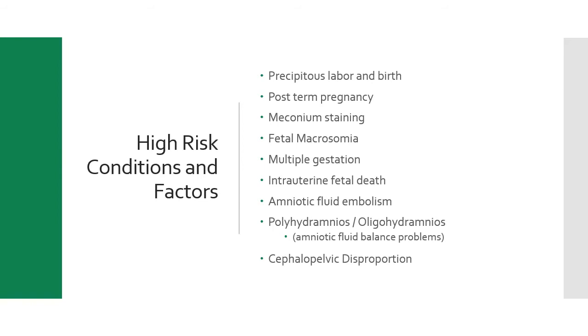Some of the high-risk conditions and factors that we have to consider also, when thinking about things that could be complicating factors during pregnancy. Precipitous labor and birth increases the likelihood of postpartum hemorrhage and the need for neonatal resuscitation. Post-term pregnancies increase the risk of having a large baby, which increases birth trauma and the risk of postpartum hemorrhage and problems with neonatal blood glucose regulation. Meconium staining increases the risk of airway problems and the need for neonatal resuscitation. Fetal macrosomia means large baby, so that also, just like post-term pregnancy, increases the risk of trauma during delivery and of having a difficult time regulating glucose after delivery.